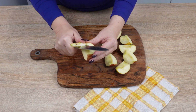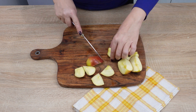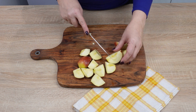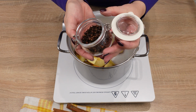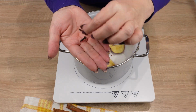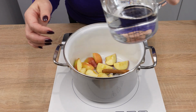The polyphenols in apples not only help lower blood pressure, but also sugar levels. Just 2 apples a day also lower cholesterol levels and reduce the risk of type B diabetes. Add the sliced apples. Add 5 cloves and 2 cinnamon sticks. Cloves support insulin production in the body and lower bad cholesterol. Cinnamon, on the other hand, lowers systolic and diastolic pressure.